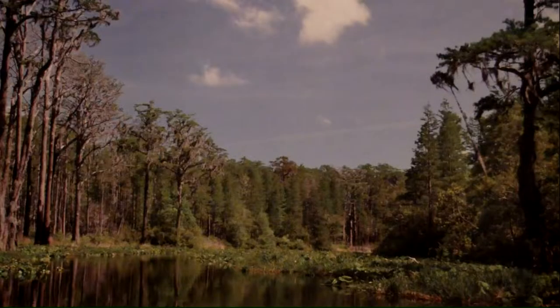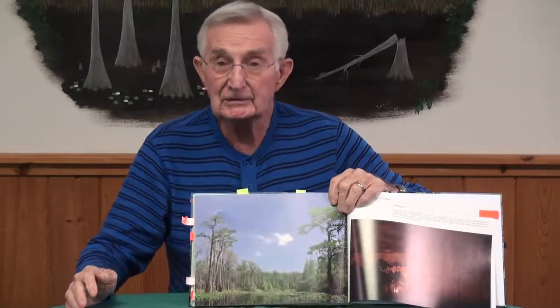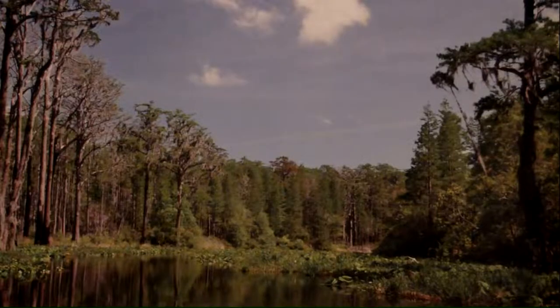This is one of my favorite scenes here. This is made from the edge of Billy's Lake, looking into the forest. And in the forest, you see huge cypress trees. Cypress are known for their knees. Recent investigations have shown us that those knees are a functional part of the respiratory system of the tree. Those knees actually serve as what we call a pneumatophore. A pneumatophore is a breathing apparatus that supplies oxygen to the root system.